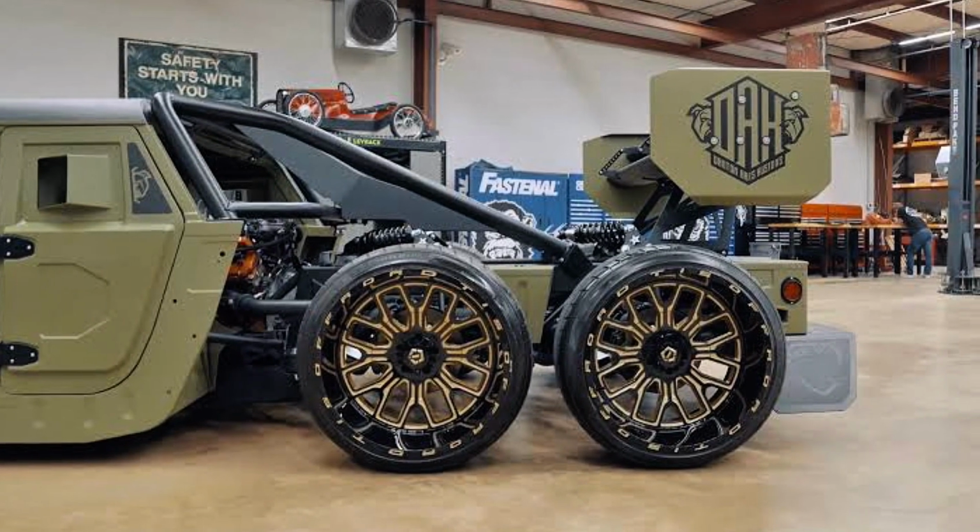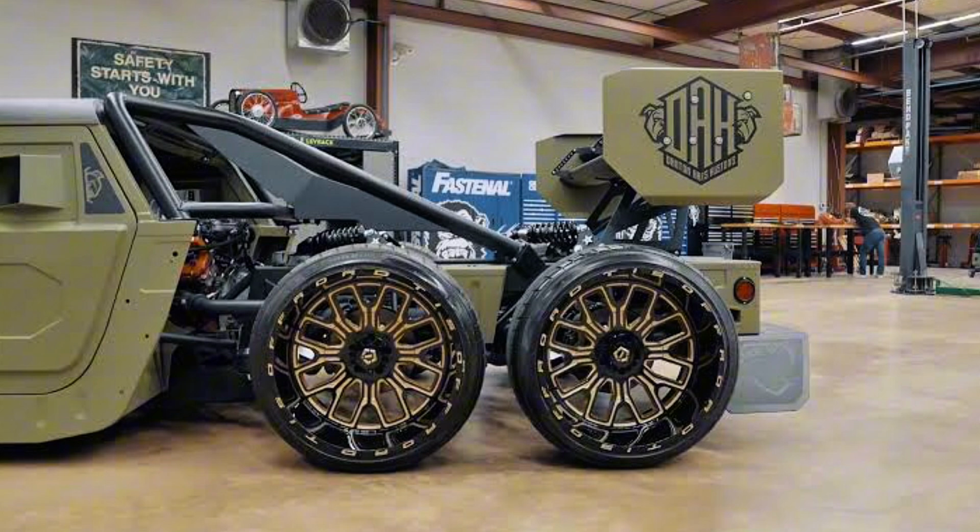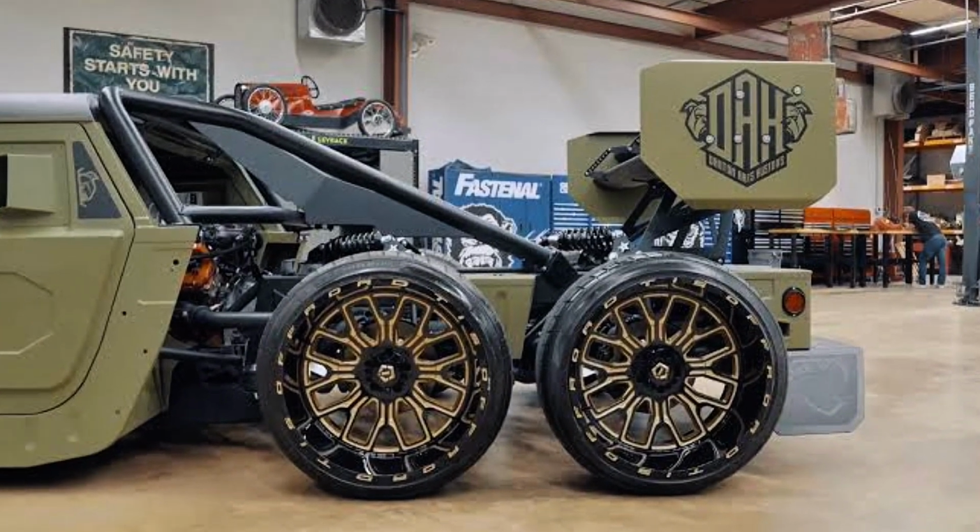And they will hear it. That exhaust note is a thunderclap in motion. Under light throttle, it's a low, deep rumble, a promise of what lies beneath.